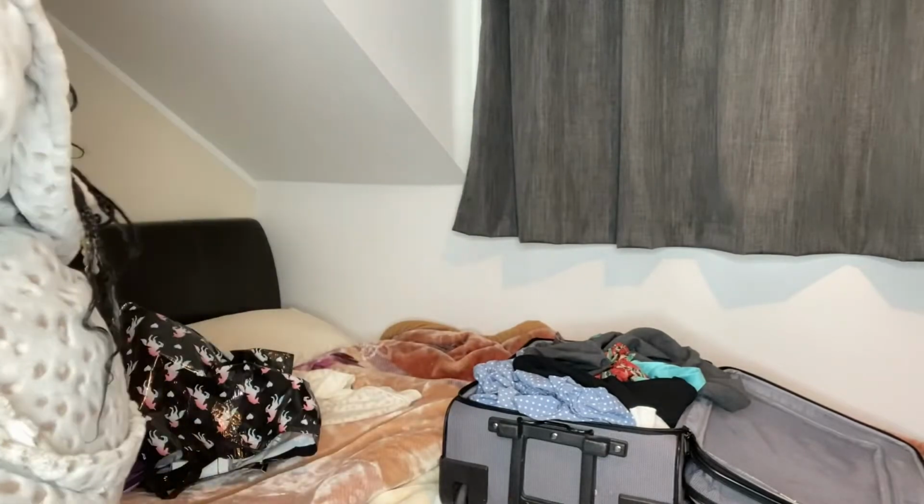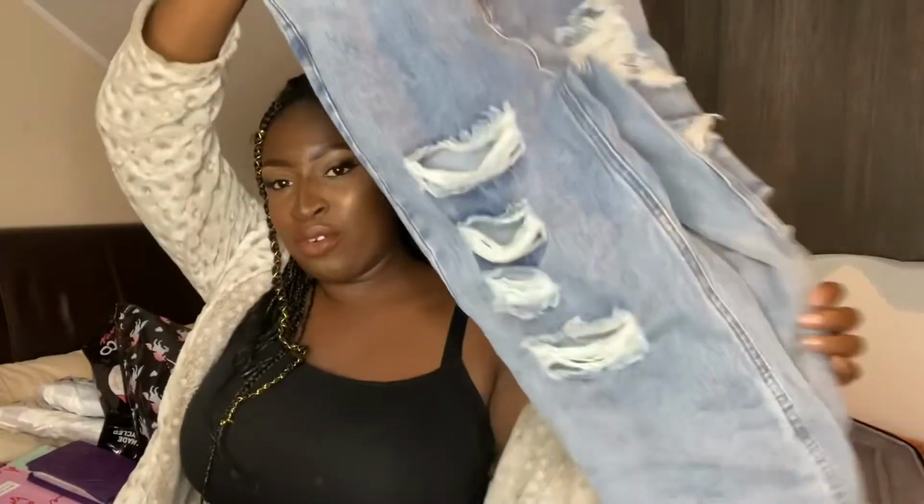So yeah, these are some of the items. I've put this up already. This is from Boohoo, from 2 years ago. I've never worn it, not once. It didn't fit me, it's a size 12, and I was like, you know what, I'm gonna lose weight and I'll be able to wear this and slay. This is me speaking. And it's been 2 years and I still can't get in.